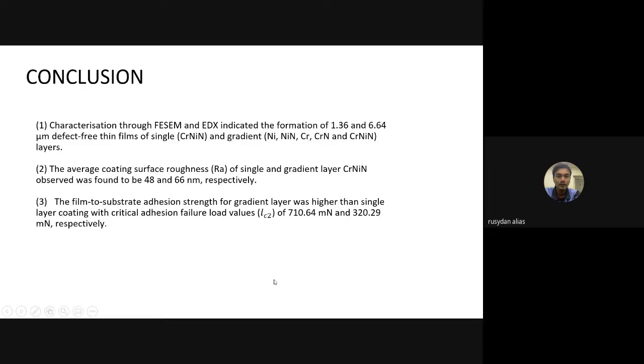And the last one, the film to substrate adhesion strength for the gradient layer was higher than the single layer coating, with critical adhesion failure load values of 710.64 newton and 320.29 newton respectively. I think that's all. Thank you.